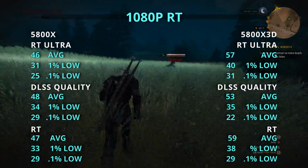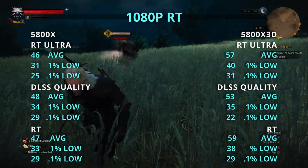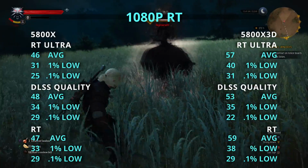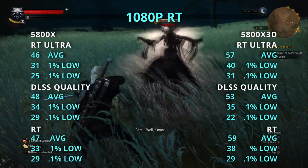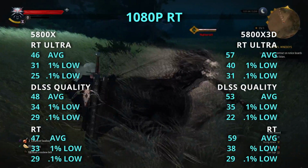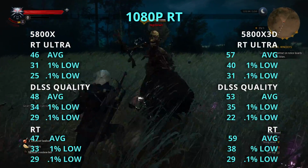At 1080p we see GPU utilisation as low as mid-50s with RT settings. We're completely CPU limited with the 5800X, showing similar results across all settings. Adding DLSS actually makes the X3D perform worse, although it's still beating the 5800X in nearly every metric at all settings.